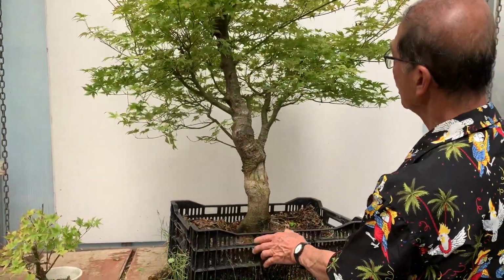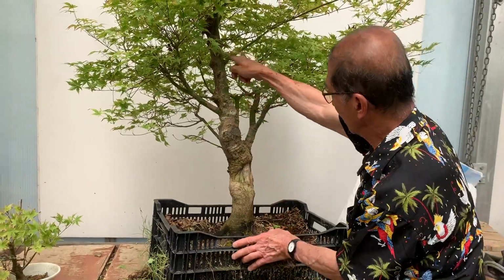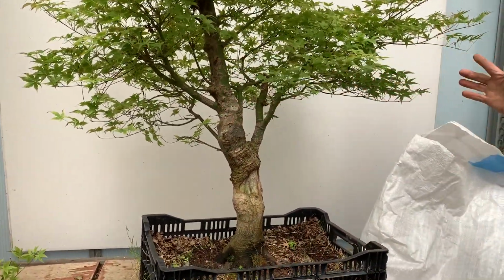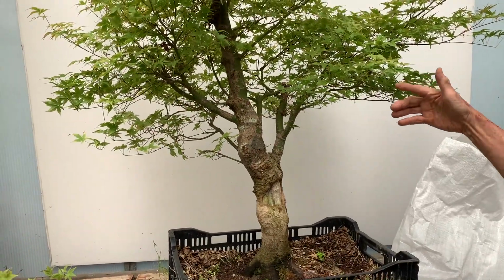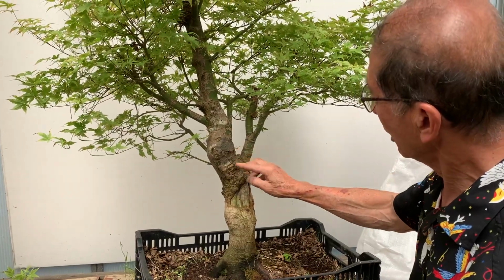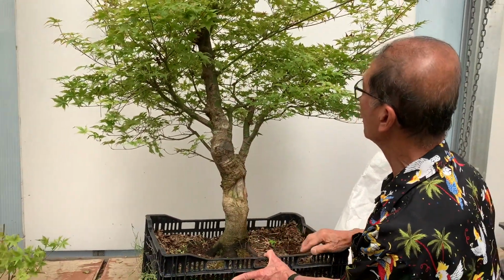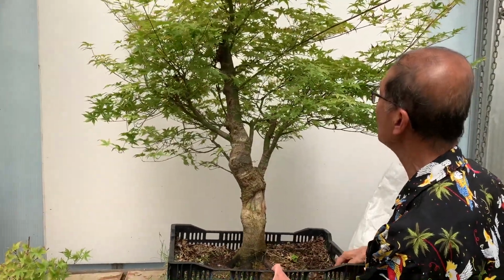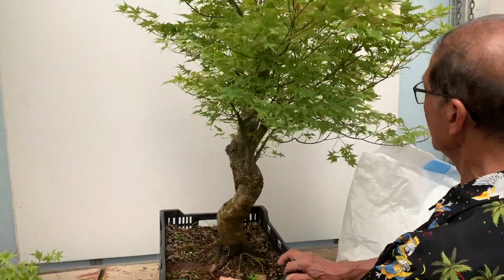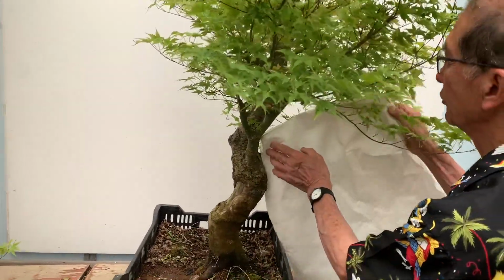If I were to use the entire length of the tree, from here to there, it is very, very straight. Although it is impressive as a big tree, it is too straight to be interesting as a bonsai. So I'm not inclined to use this as the front, however much it may appear to be attractive. The other possibility too is to use this as the front. There's so many possible fronts.